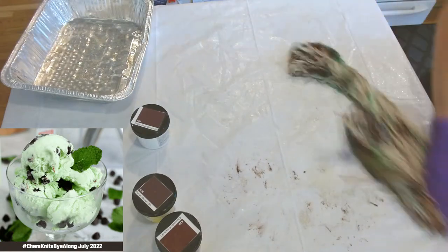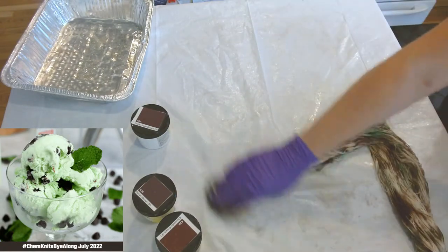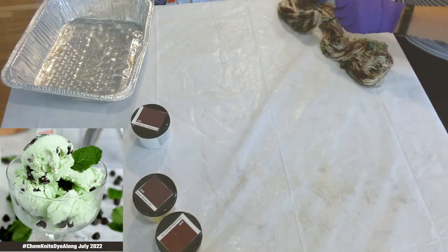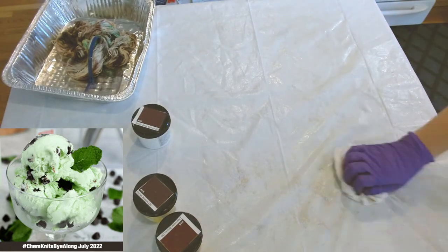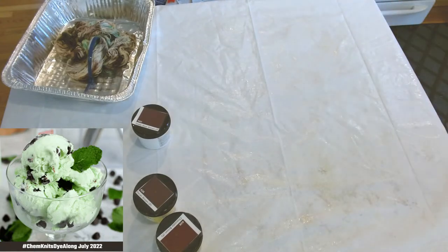The reason why I don't need to leave 20 minutes on the timer for this round is because we're going to over dye our chocolate chip yarn. It doesn't matter. Because the plan is to over dye it, it does not matter if it gets the full amount of time. Let me wipe this down and then I'll come back.